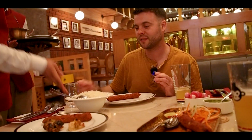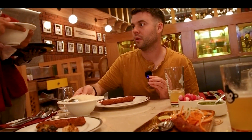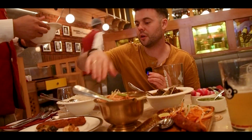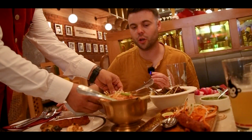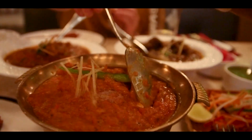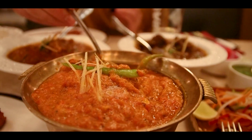Awesome. Some rice, steamed rice. Mutton curry, butter chicken. Ah, the butter chicken. Daryaganj chicken curry. Daryaganj chicken curry. Oh, it all looks so delicious. Awesome, thank you so much. This is the iconic butter chicken.